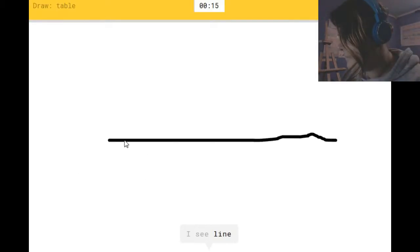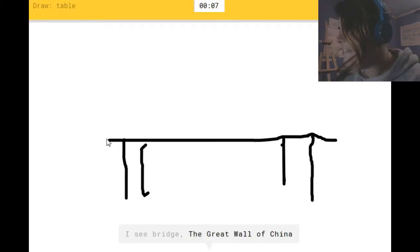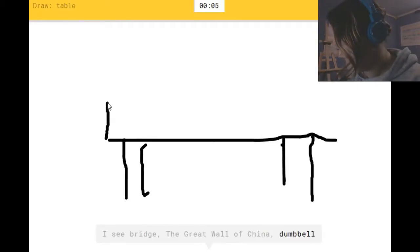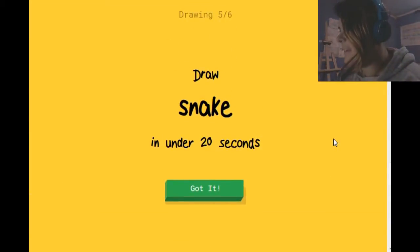I see line. Or string bean. Or bench. And there. Or toothbrush. I see bridge. Or the Great Wall of China. Or dumbbell. Yes. So I know it's table. Victory for me.